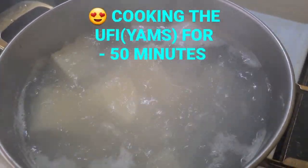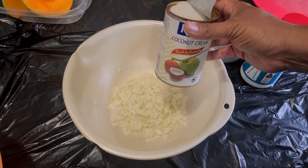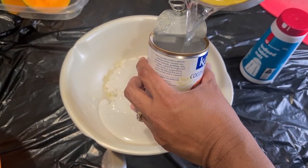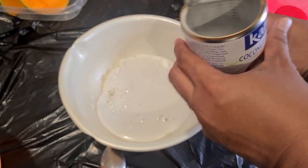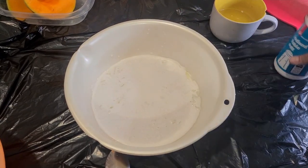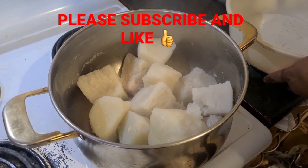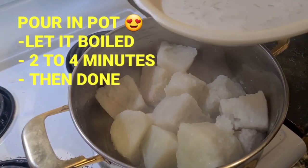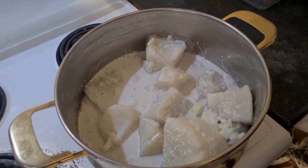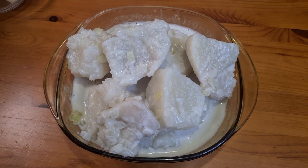Cooking our woofy, that's yam, for our faalifu today. We got our onion, and we got our coconut cream. Bit of water. Half of again. The salt. Yep, that's our coconut cream for our faalifu. Our woofy is nicely cooked. That's yam. Now we're gonna put our coconut cream. Now we're gonna boil it. Nuggets is nicely cooked. Faalifu woofy, that's yam with coconut cream, it's nicely cooked.